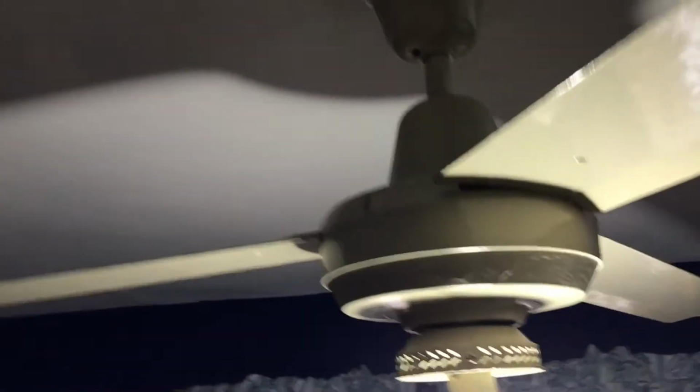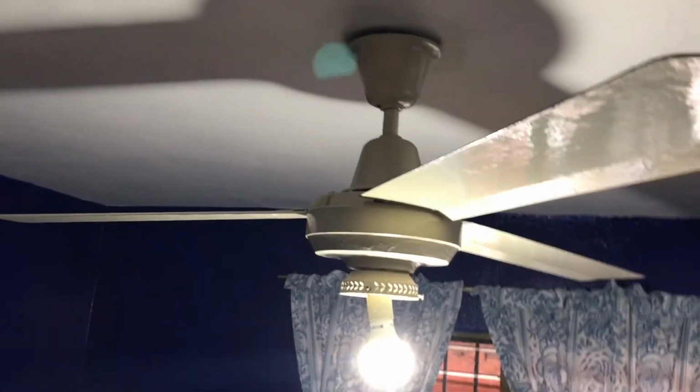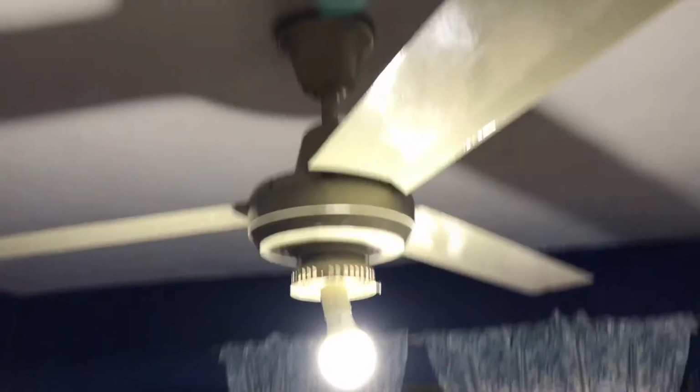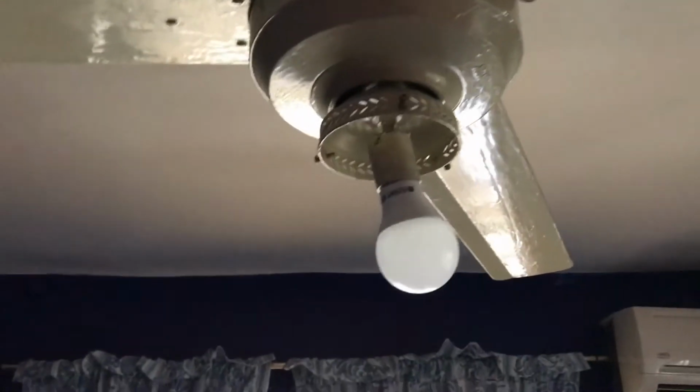Yeah, it hangs down a bit low for my comfort, but it's either this or a hugger fan. And of course, I'm going to choose this over a hugger fan since I'm in the DR and it's hotter down here, basically. But yeah, definitely this goes a lot better. Might stick with the daylight actually.